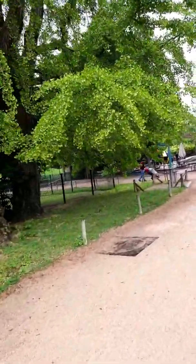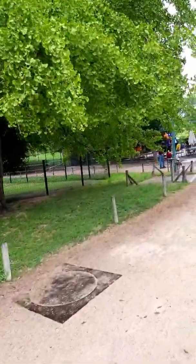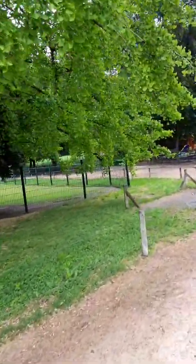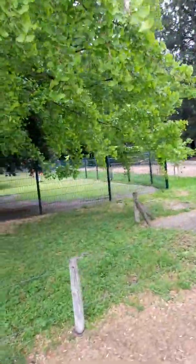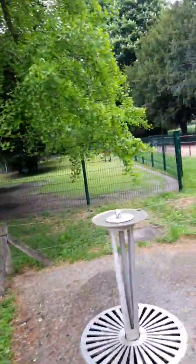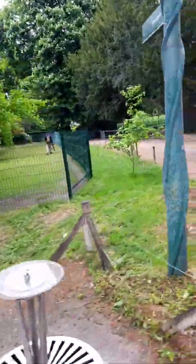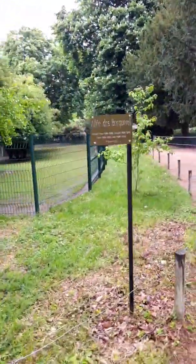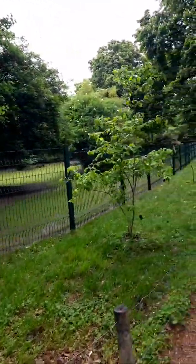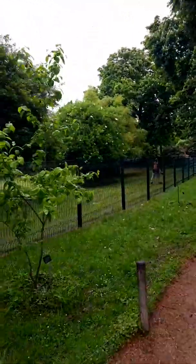We're heading to the back entrance of the Menagerie. Now, the Menagerie is very special in that it's actually the second oldest zoo in the world, and obviously it's still functioning. This part here, for those of you who have been here, normally, fortunately, we have somebody who's doing a bit of gardening maintenance here.